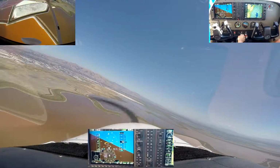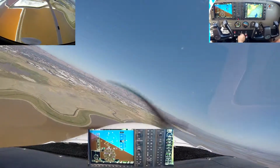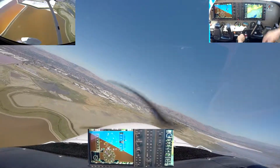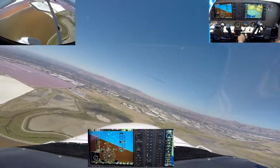Okay, then I'm going to go half a mile out. Well, no, not that part. You're going to maintain a constant spacing. This is about the spacing you want all the way around. Okay, so I'm going to make a left turn now? Yeah, go ahead. It has to be a relatively steep turn because our ground speed is pretty high.